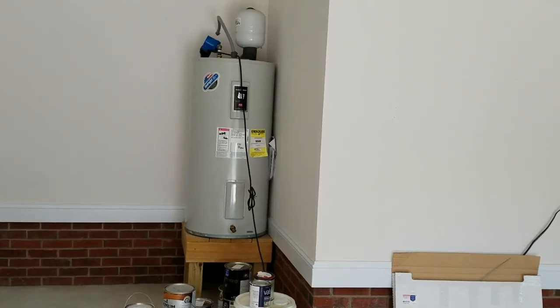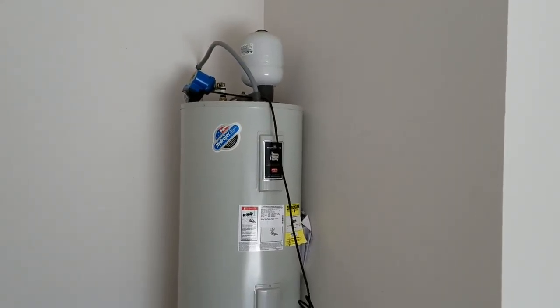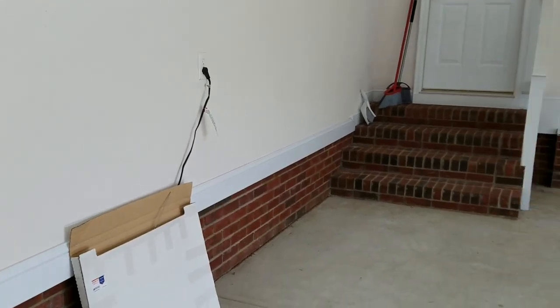And the hot water tank. And that blue thing on top is a nice circulator pump. So upstairs on the second floor, you're not waiting for, you know, 5 minutes or so for the hot water to get there. It's already there, should be waiting for you.